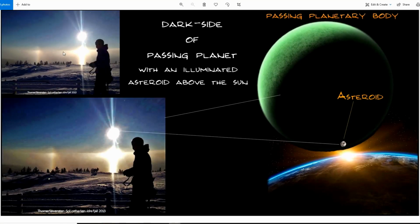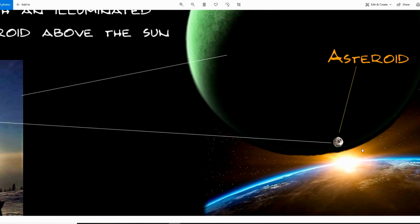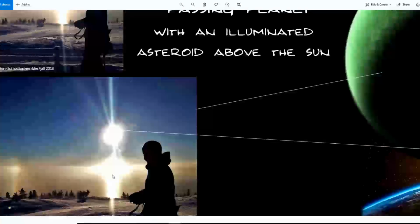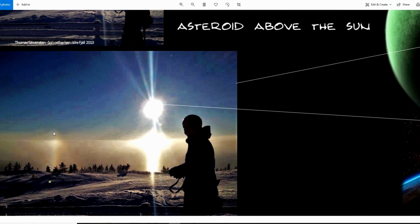Yeah, so here's an example of these planets basically as it's passing. So this lip right here, all that up there is the passing planet basically. And it's kind of like this, so it's passing right here. You got the sun, and you have an asteroid that's kind of sitting up here, basically being illuminated right there. So it looks like another sun, but the sun's actually back here shining around and illuminating this. And then this right here is actually the edge of another planet that is behind this one.